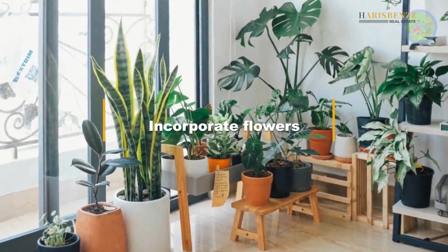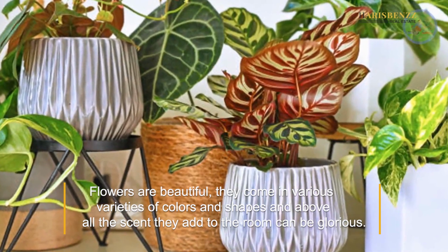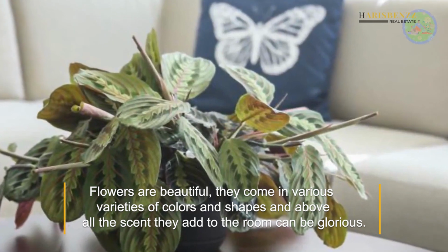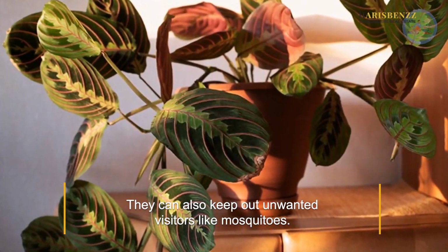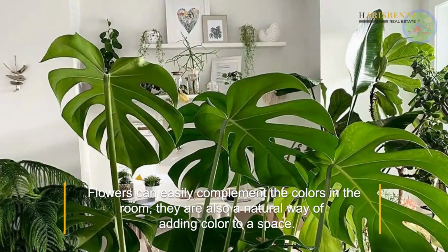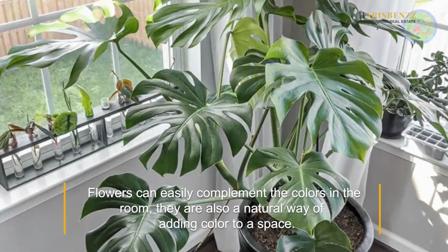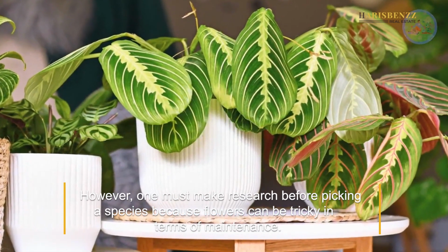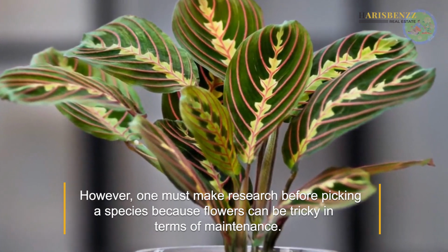Incorporate flowers. Flowers are beautiful. They come in various varieties of colors and shapes, and above all, the scent they add to the room can be glorious. They can also keep out unwanted visitors like mosquitoes. Flowers can easily complement the colors in the room. They are also a natural way of adding color to a space. However, one must do research before picking a species because flowers can be tricky in terms of maintenance.